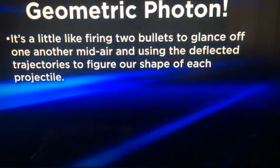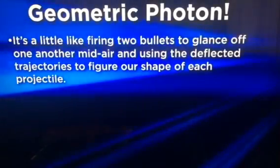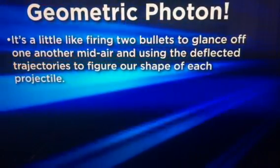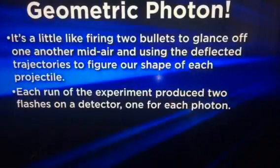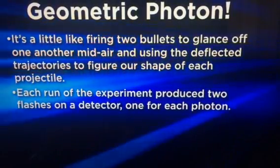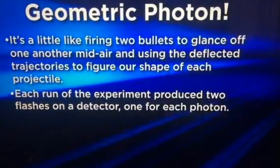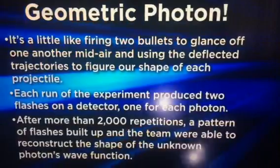It's a little like firing 2 bullets to glance off of one another in midair and then using their deflected trajectories to figure out the shape of each particle, which would obviously be very hard to do. That's why they're saying this was a very difficult experiment, getting 2 bullets to actually hit each other in space. Each run of the experiment produced 2 flashes on a detector, 1 for each photon.